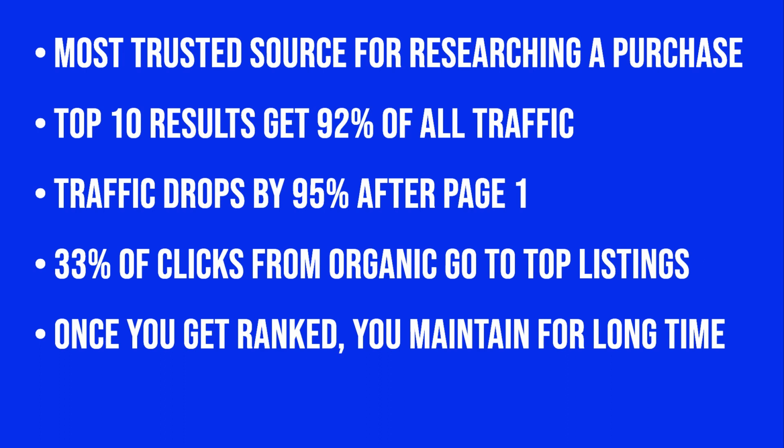Results on the first page of Google in the top 10 receive 92% of all search traffic on Google. And what's important to note too is that traffic actually drops by 95% when you get to the second page of Google and beyond. On top of that, 33% of clicks from organic search go to the very first listings on Google. So you want to be as close to the top as you can.